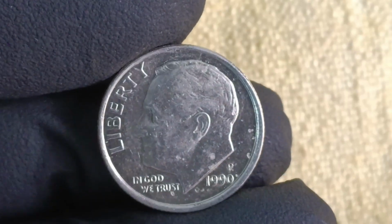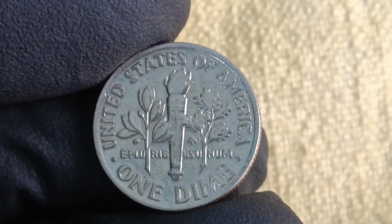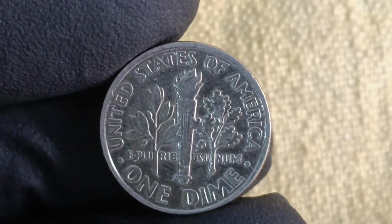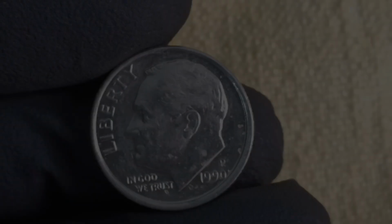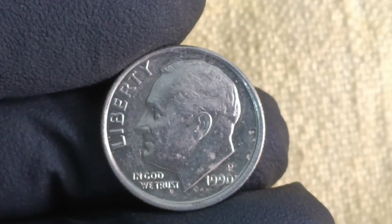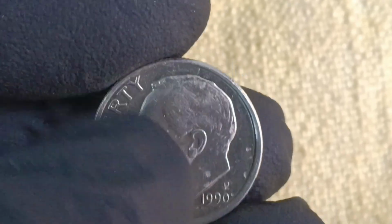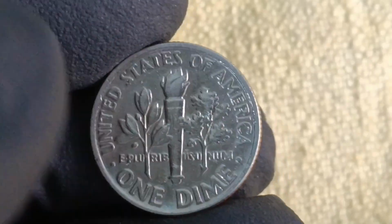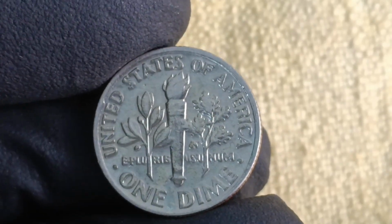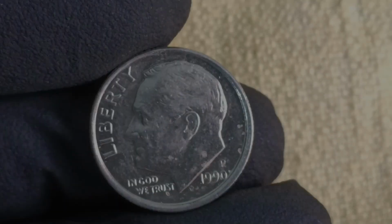And the dream of finding a multimillion-dollar dime like the 1990 P keeps their passion alive. And when the day ends, and a collector empties their pockets, it's that tiny hope that perhaps one coin among them carries the story of a lifetime, that maybe their hands already touched history without knowing it. So next time you hold a dime, tilt it under the light, look closer, because one coin changed everything for someone, and it could again.